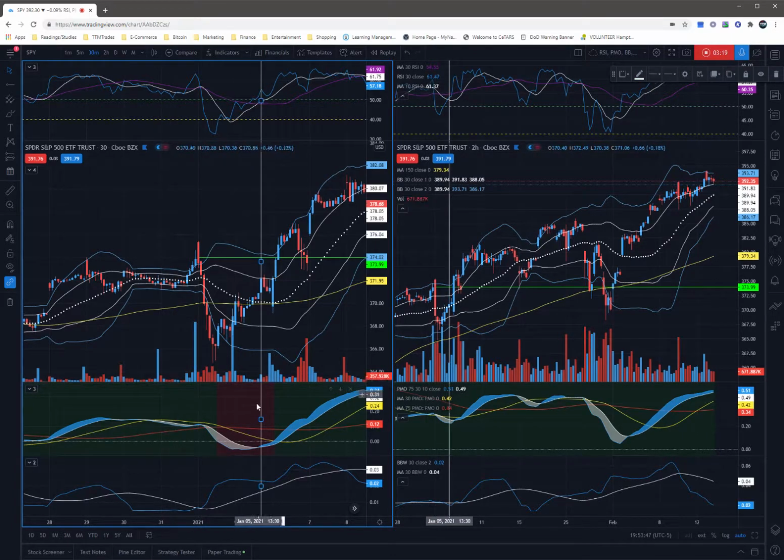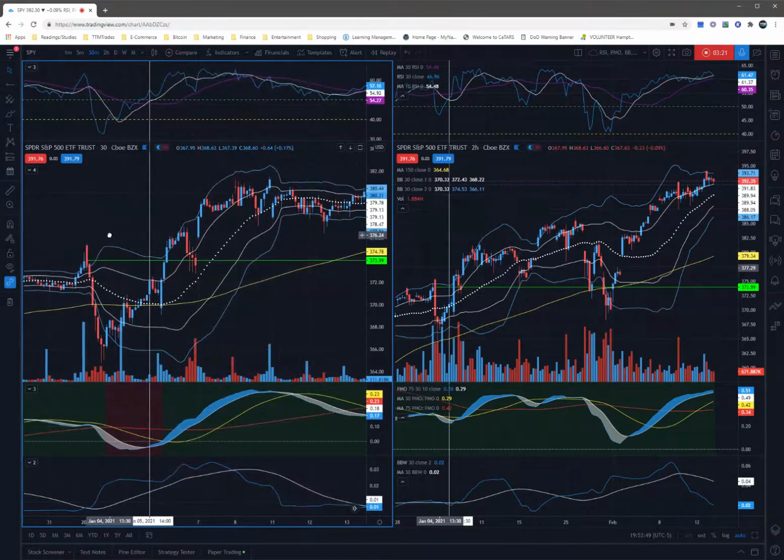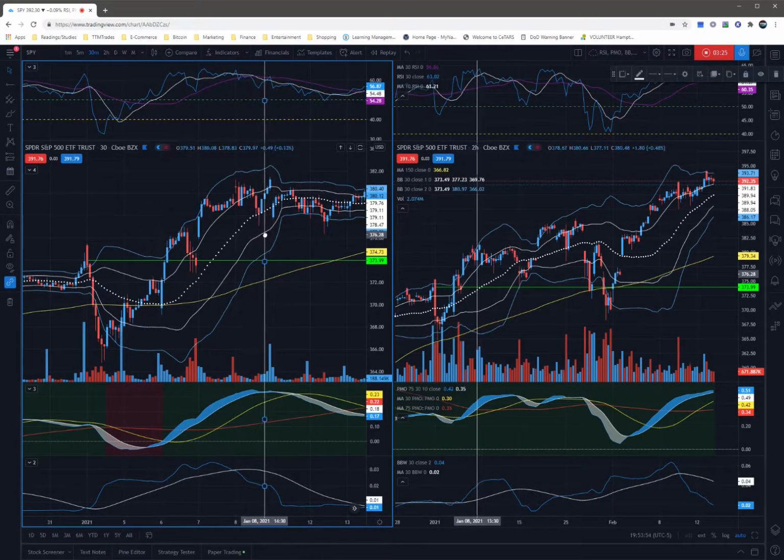And then again, you get your entry signal here, right? But we're not talking about entry signals. Then we get another exit signal here. PMO starts to flatten out.